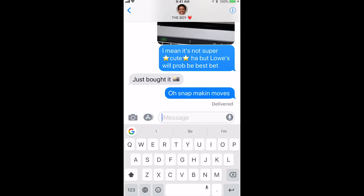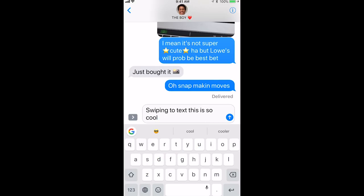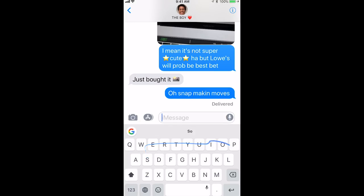But my two favorite things about this app is the swiping. This is so cool. And then you can use the bar to scroll through the specific text. This is just me holding down the space bar and it allows you to navigate throughout the text. The swiping to text is so handy when texting with one hand. I can barely type normally now.